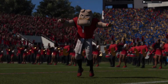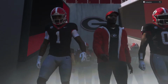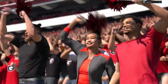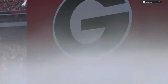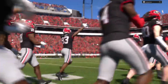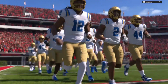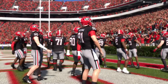If coveting is a sin, one team here might need to ask for forgiveness. Sitting just outside the rankings and wanting what their opponent today has, a spot in the top 25. Welcome between the hedges to Athens, Georgia and Sanford Stadium, home of the Georgia Bulldogs. As we'll see a squad from the Big Ten, the UCLA Bruins, taking on a team from the playoff a year ago, the Georgia Bulldogs.